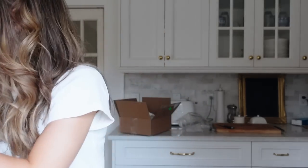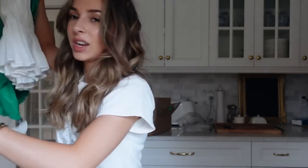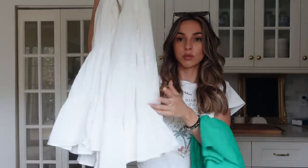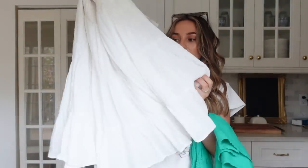And then from Zara, I just got two dresses. You guys saw that I tried on a bunch, and there was a bunch that I liked, but I ended up just narrowing it down to my two favorites because I didn't want to buy too much, honestly. So I just got this little white dress because I loved the fit of this one. It's got a little tube scrunchy part there, and then it flows out with this really flowy light material.